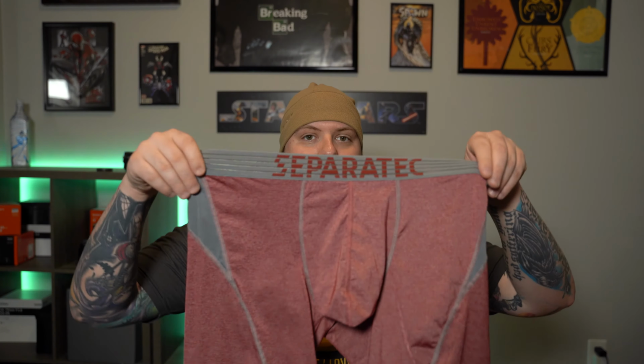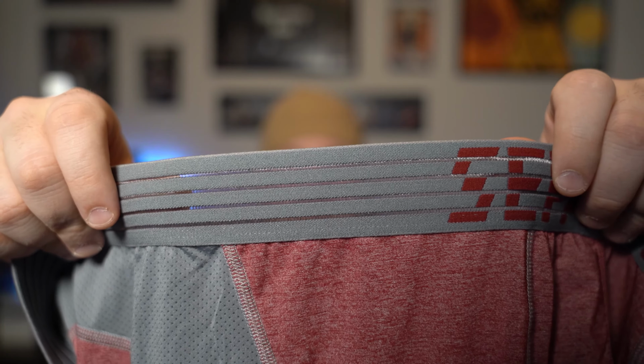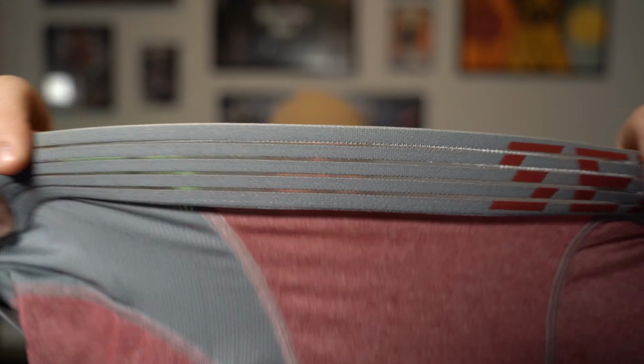Now, the second part of that, because I did complain in all my other videos about the waistband, and it's just because how I'm built, so I have to take a waistband, and when I put them on, I flip it over like that. But Separatec has done something pretty cool here. They have now, zoom in on that, yeah. They have now basically taken 5 elastic bands and attached them on top of each other to some pretty cool, I mean, it's really nice, and it's just got a lot of different roll.